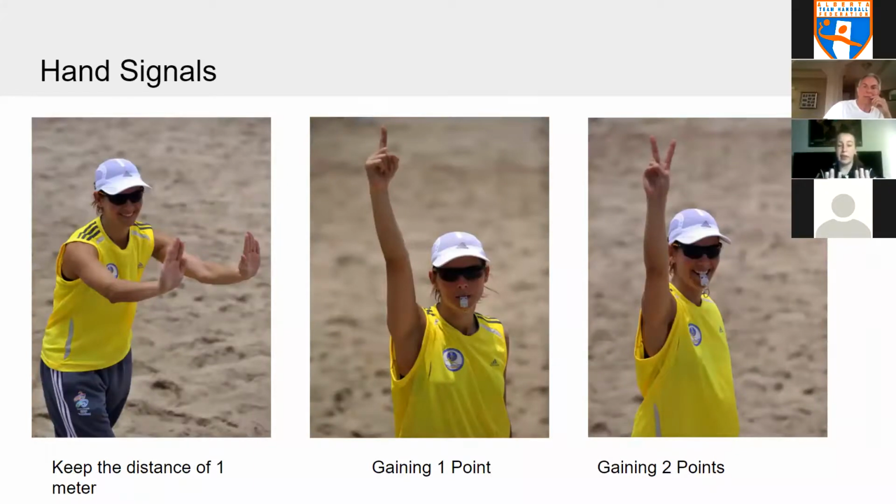Keeping the distance, again, in beach, it's just 1 meter, not 3. And then signalizing how many points you've got. So we have 1 point and we have 2 points. And usually the 2-point signal is combined with some turn motion to make it more spectacular. As you progress as a referee, you are also encouraged to do a cartwheel or some other type of spin to make it more showy that somebody is getting 2 points, to really pay attention or give the player credit that they've gone for a spectacular or an attractive throw.